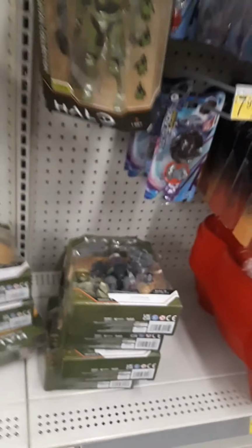All right, so I'll be taking all of these with me today, but I'm just gonna kind of leave them right there for a minute. Hopefully nobody will come around and take them.